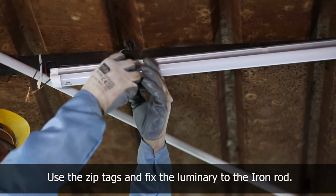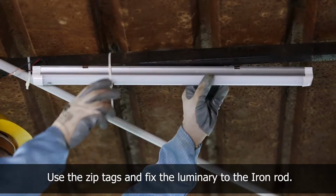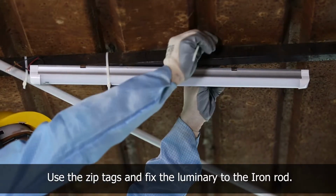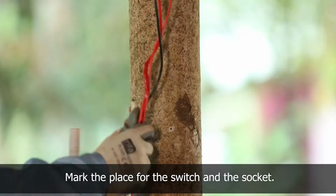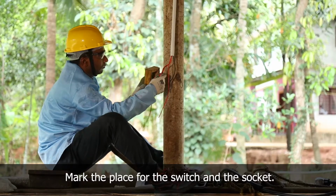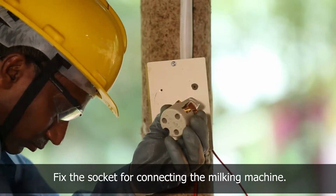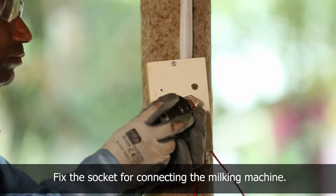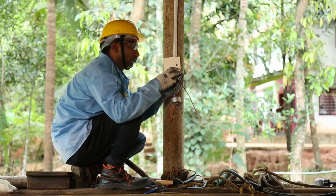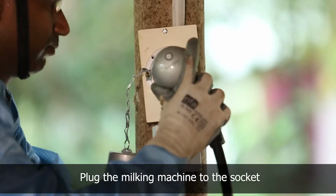Since the roof structure of the cowshed is made of iron rods and sheets, it cannot be drilled to fix the LED tube holder. So, use zip ties to fix the luminary. Then, mark the place for placing the switch and socket for the luminary and the milking machine. Fix the wooden box to connect the socket for the milking machine. After that, plug the milking machine to the solar power supply.